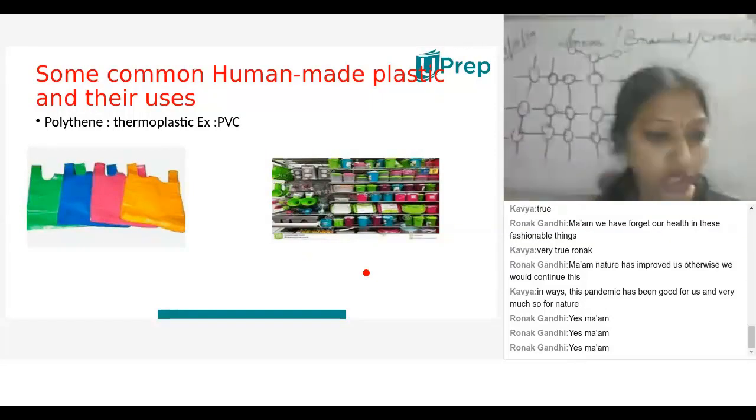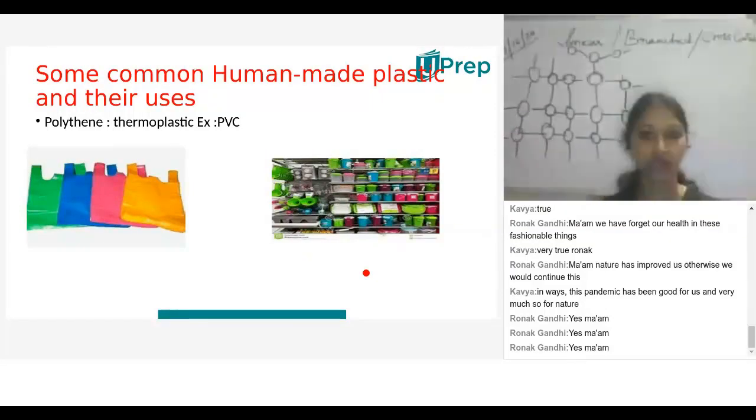So definitely we'll use polythene in our daily life. Even water bottles are made up of polythene, like lightweight bottles. We shouldn't use too much polythene plastic. That's why now we replace polythene with jute.